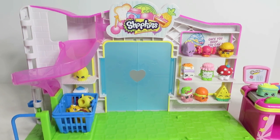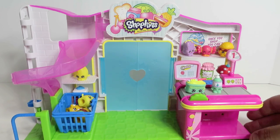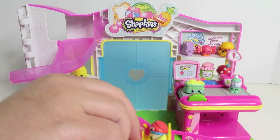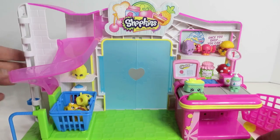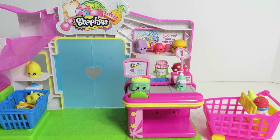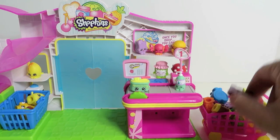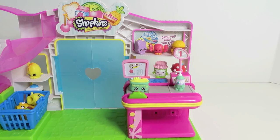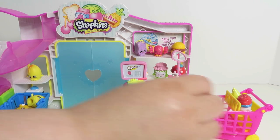All right. We are going to put this back here. So, let's see. Yep. Put the shopping basket at the end. So I'm going to move this to the side so you can see what we're doing here. So you have the shopping basket here. You have all your little Shopkins. No, no. Take them out. Why? Paul's not playing right. Okay. We need an empty basket. Now watch.